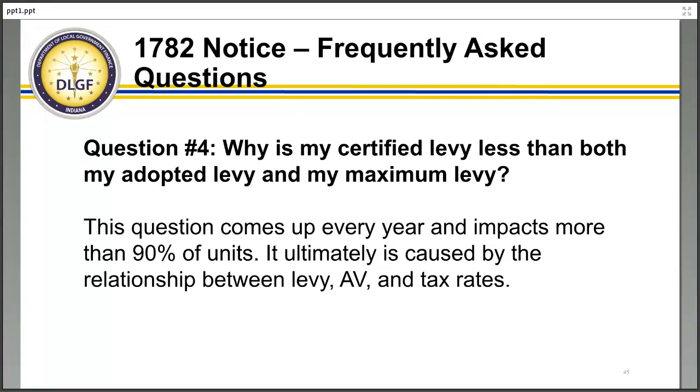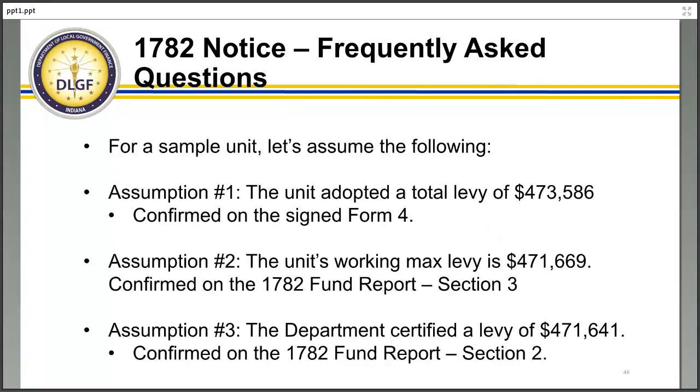Now let's take a look at why my certified levy is less than both my adopted levy and my maximum levy. This question definitely comes up every year and impacts a huge majority of units. It's ultimately caused by the relationship between the levy, AV, tax rates, especially because we're limited to a 4-digit tax rate.